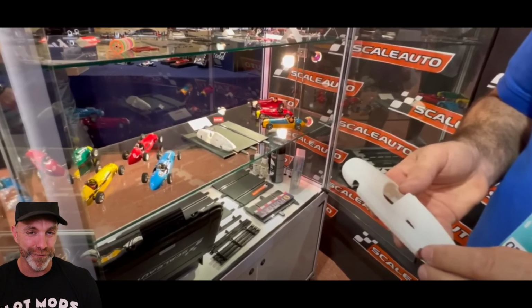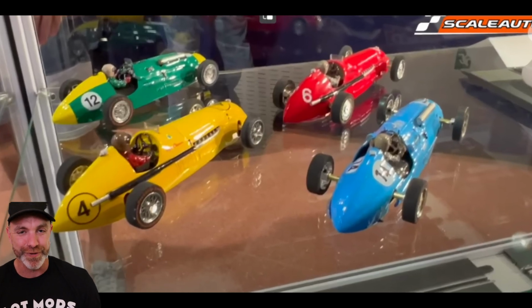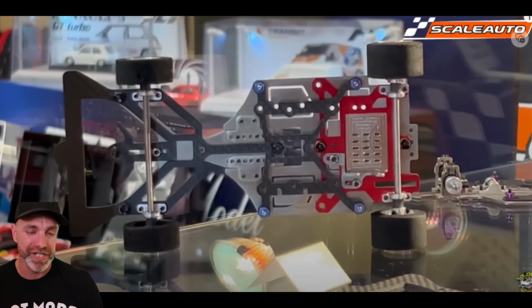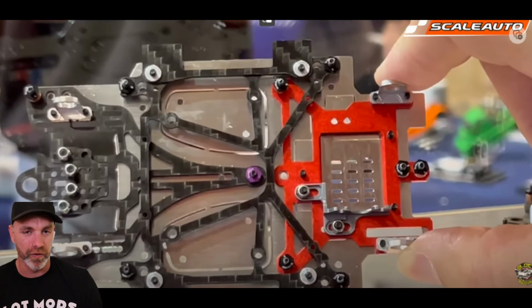Onto some old school F1 cars. Yes, old school F1. These look incredible. 1/24 in scale. Again, looks like 1/24 scale is coming back in a big way. And they also signed off some new chassis designs and new chassis as well. And I believe they're 1/24 in scale.